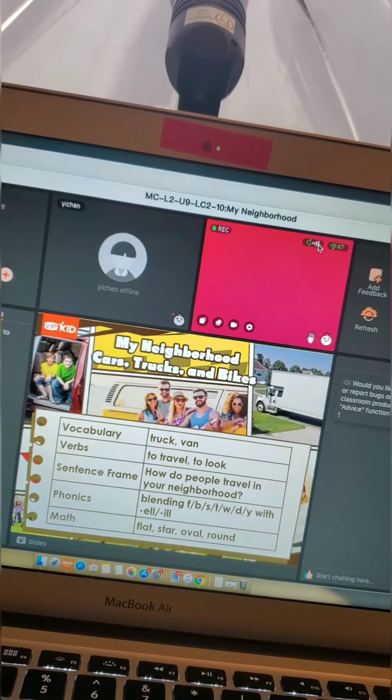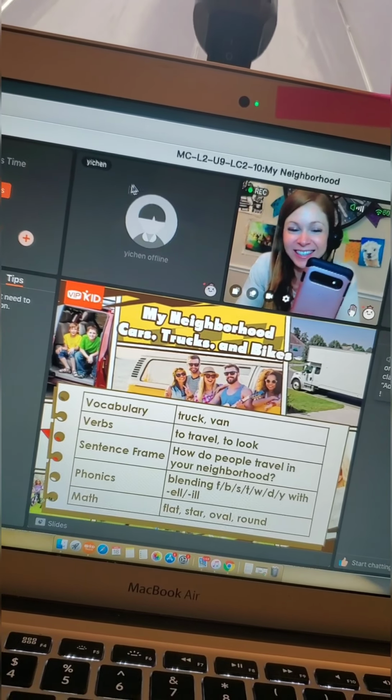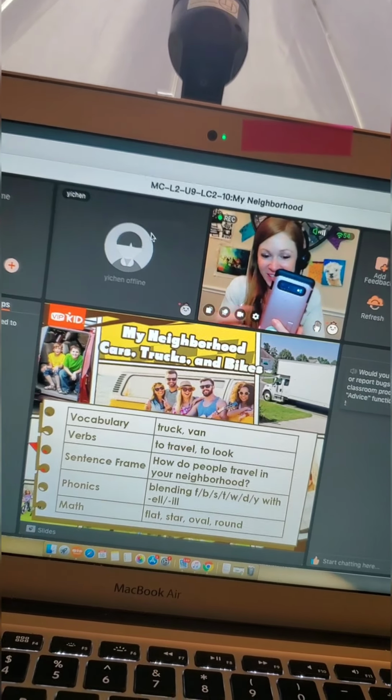I totally recommend that because when you're sitting here waiting on a kid and you think that they're not there, occasionally, and this is very rarely, they are actually there and they can see you and they can hear you, but they're having tech issues, which is causing them not to even look like they are online. So just be very mindful of that.